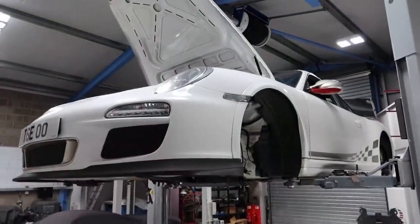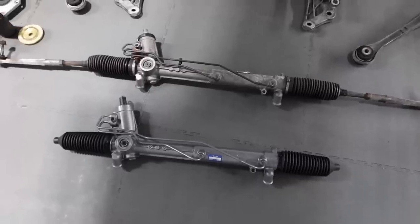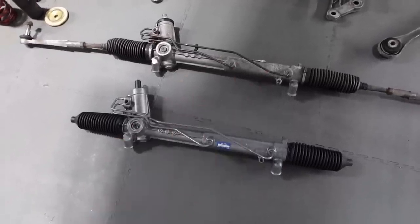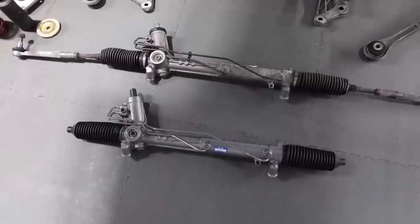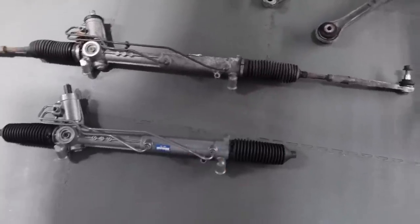But yeah, I actually prefer driving this to anything I've ever bought before. Very, very exciting. We've also got this here then. This is the power steering rack. I'm saying it like I knew what it was. I've literally just regurgitated what Dan said. It's got a leak, so it's being replaced.